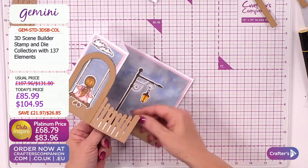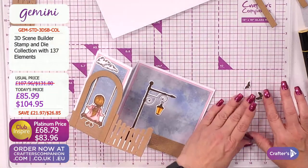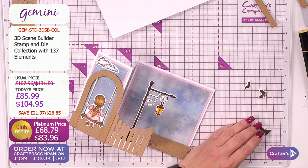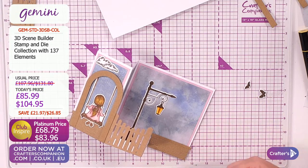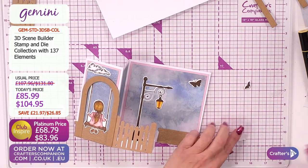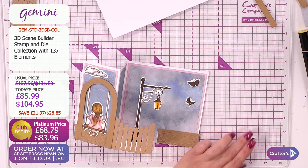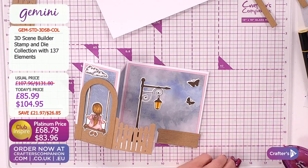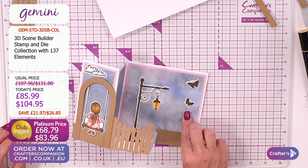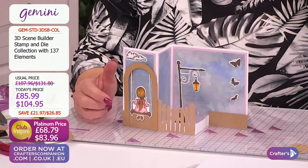So once you're happy with it, secure it down, and then all I'm going to do, and I did say I was going to keep it plain and simple, and I'm not going to put any sentiments on my cards, Ben, because I'm just going to debate who or what occasion I would be sending this for. So again, I'm just going to pop on a little butterfly. I could be using my 3D collage glue with this, but I'm going to keep it plain and simple, and it just looks fabulous when you get these scenes built together. And you can go as simple or as detailed as you want to create that beautiful scene.